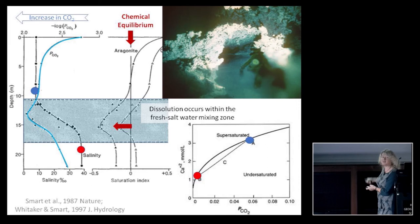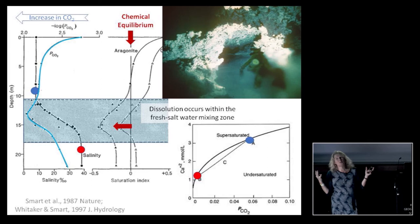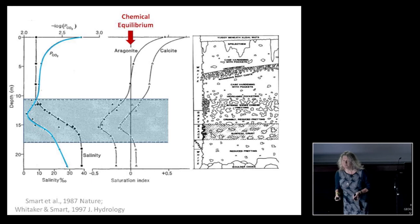This slide, this is a diver swimming along at a mixing zone. And the line you can see there isn't the air-water surface, that's actually the top of the mixing zone. You can see the mixing behind his fins here. But you can also see the characteristic form of the wall rock in these caves. And people talk about Swiss cheese fretting because it's full of holes at a smaller scale than you can dive through.